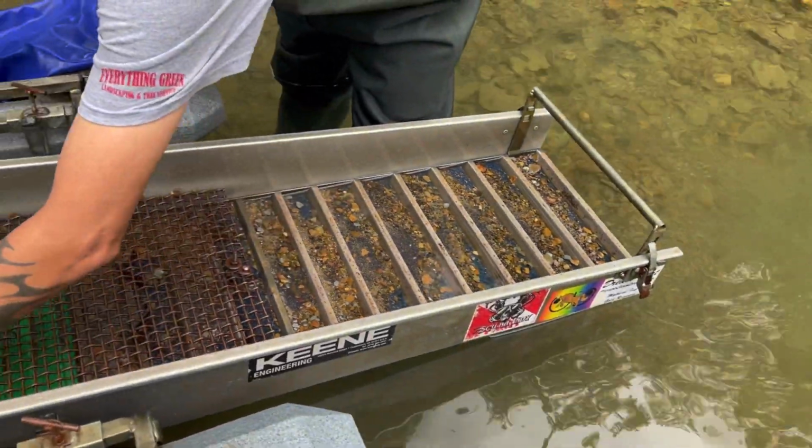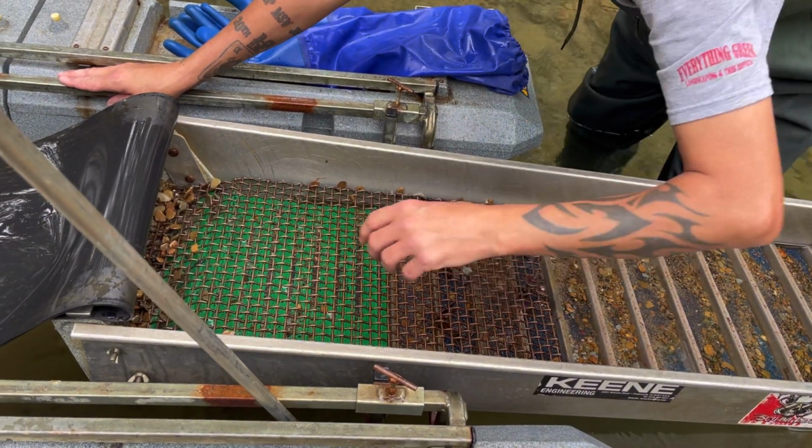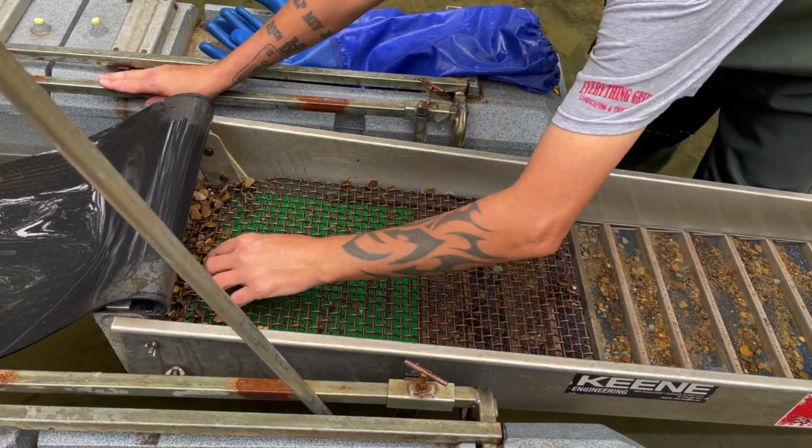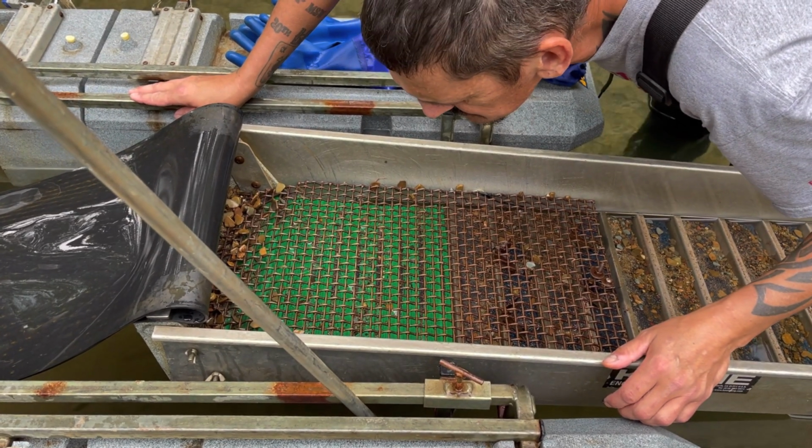Yeah, that's nice. The only thing I don't like is when this gets clogged and the mat ain't really working real well. I just want to take a peek, see if I can see anything before I keep going.